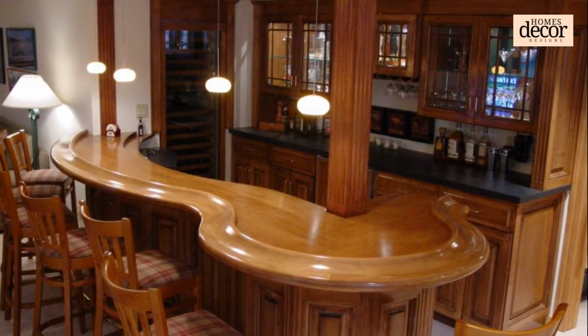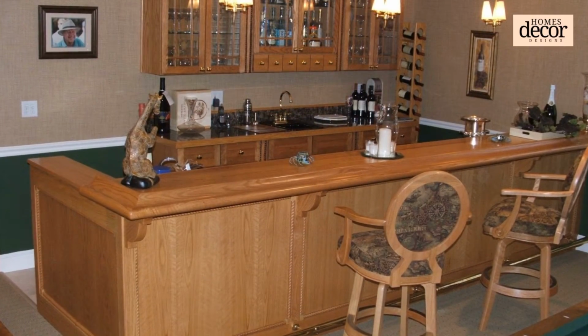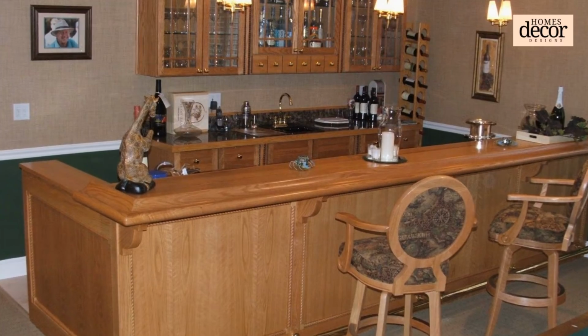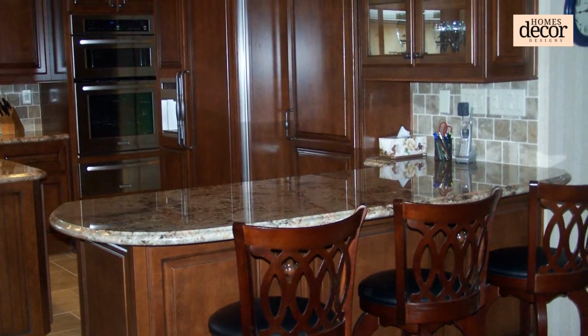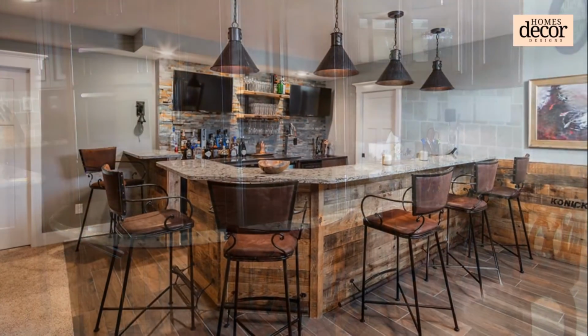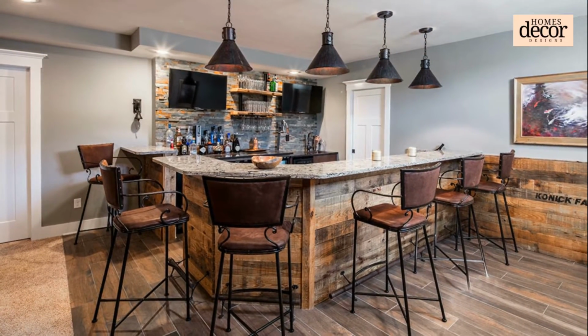5. Kitchen peninsula with built-in wine rack. A kitchen peninsula with a built-in wine rack is a great way to add a touch of luxury to your kitchen. The built-in wine rack provides a convenient place to store your wine collection, and it also makes a great conversation piece.